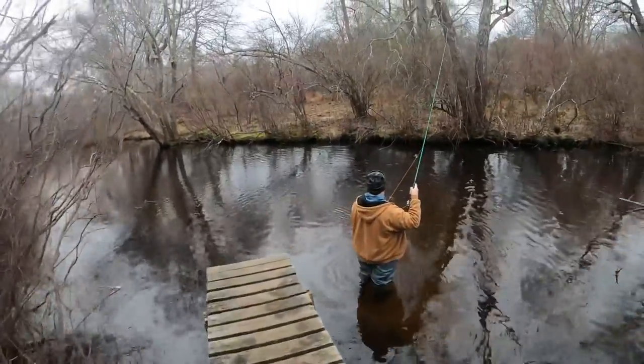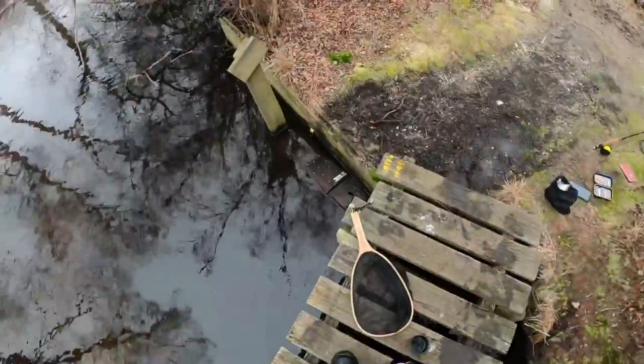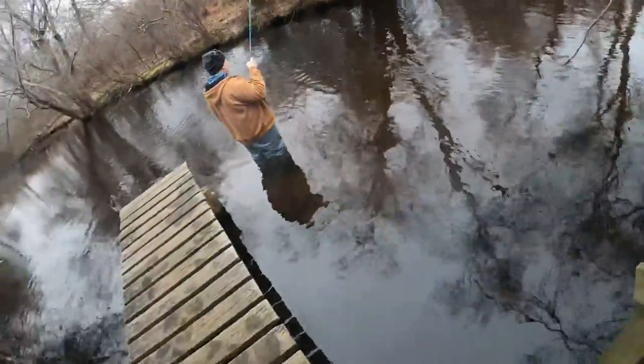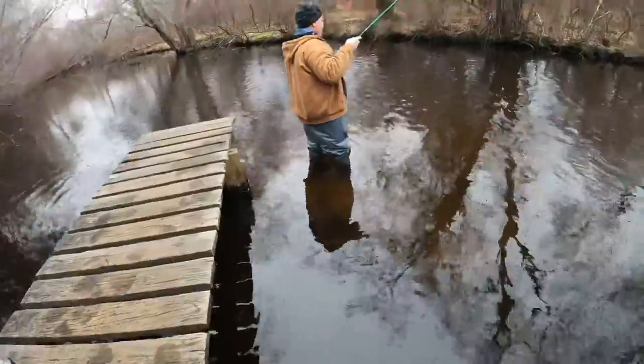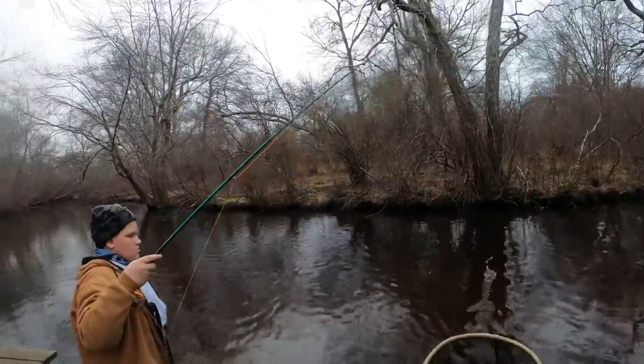Just hold it right there for a moment. Hold it, cause you gotta be easy with it. Hold on. Let me help you. Big Bobby with a trout. Holy, you gotta hold the tension. Bobby on the line. Hold the rod up tight.